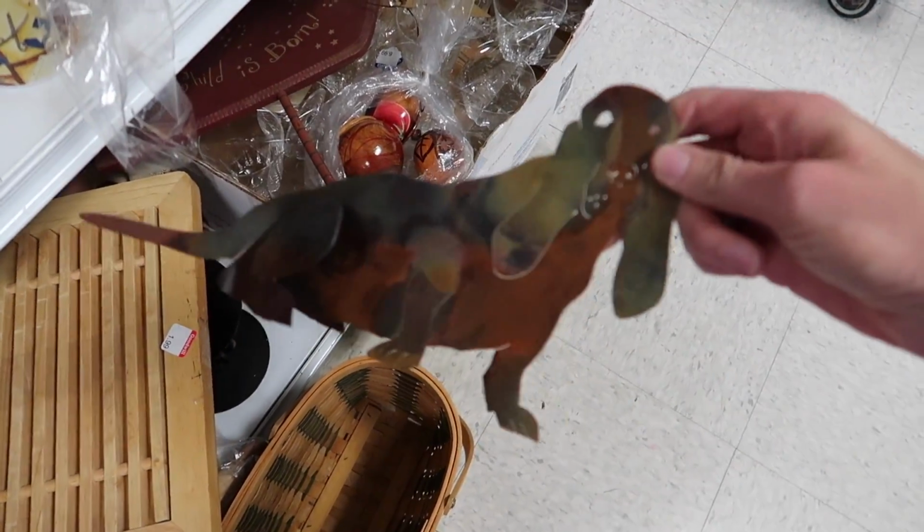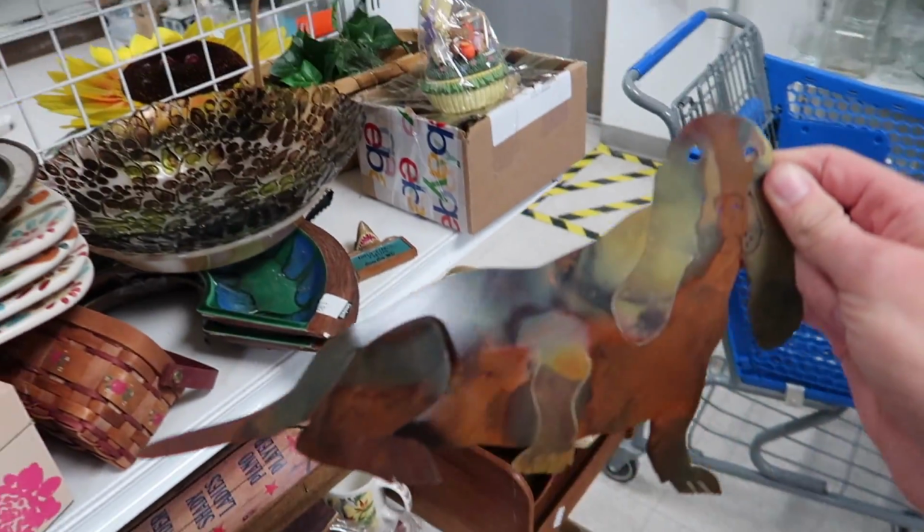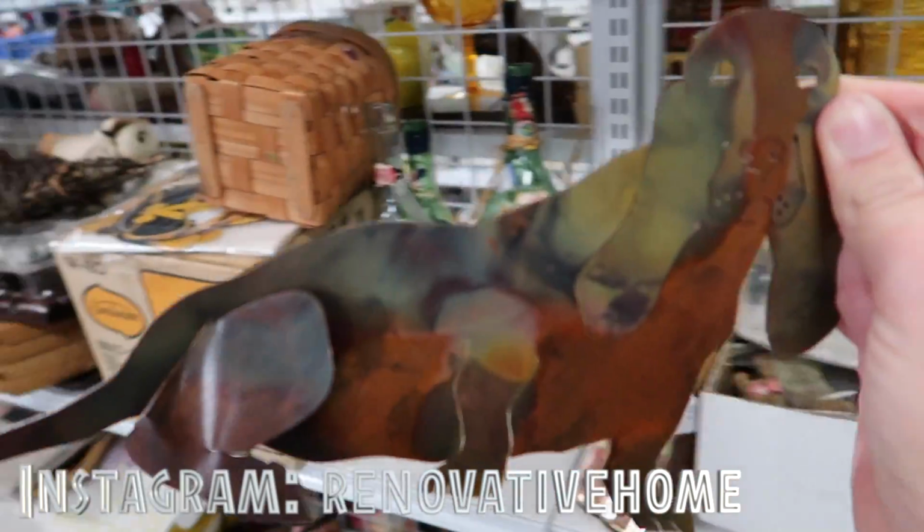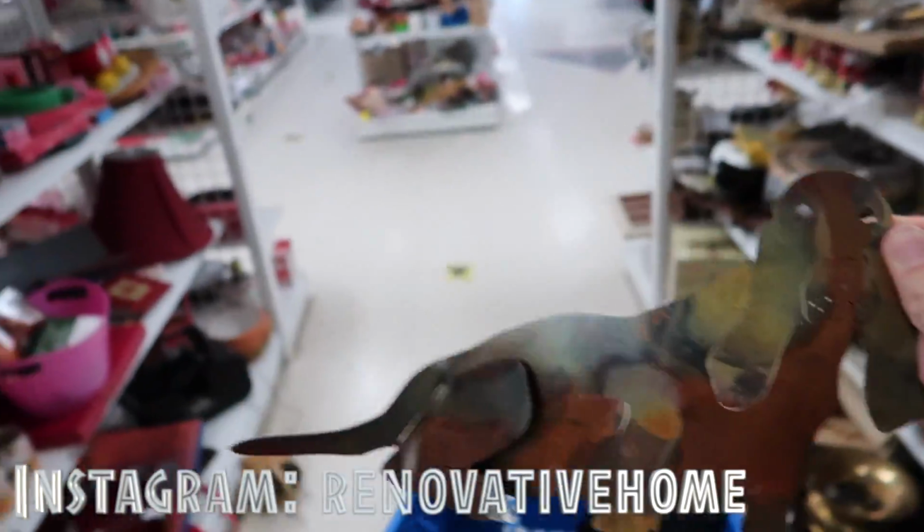It was a cutout. It was copper. Now, someone on Instagram, Renovated Home, just posted a very similar cat, and so I'm interested to find out who the artist is on this.